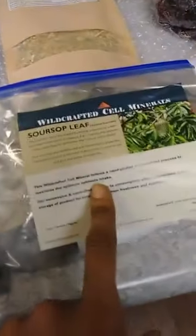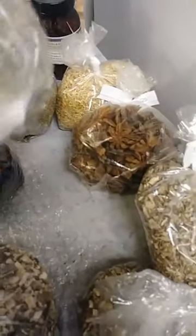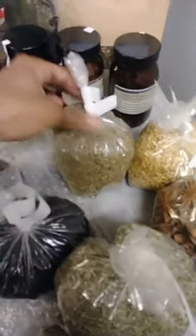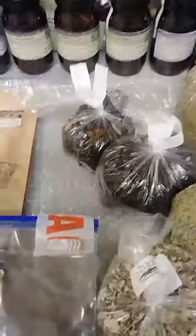Cuachalalate, yellow dock, dandelion root, soursop leaf, some more dandelion root, some more burdock root, echinacea. This one I forgot to label, but I'm 100% sure that, oh, as a matter of fact, this is the catnip. This one I forgot to label, but I'm pretty sure that it's ground sage. This is the calendula, I believe. Calendula. Star anise, burdock, rose hips.